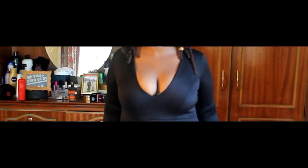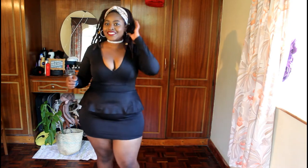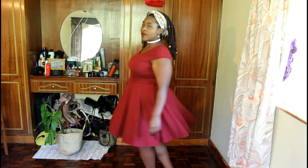This is just form fitting. I can't even walk. But this is so cute. This is another buy that I have. Okay, I love this dress. It's such a simple dress. And this will definitely go well with my fanny pack, because I've tried it on and I know for a fact this is a good dress. So yeah, for 200 bob, this is such a good deal.